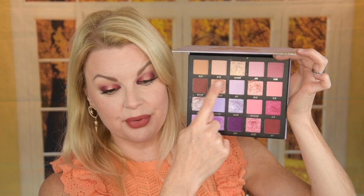And it's a very creamy formula when it comes to the shimmers, but I use my fingers with these. But if you have long nails, I don't know, maybe you should use these sponge tip applicator things instead, because that grabs these creamy shadows really nice. It grabs them and you can actually apply it, because it can be quite hard with just a regular brush. But it's a beautiful palette.